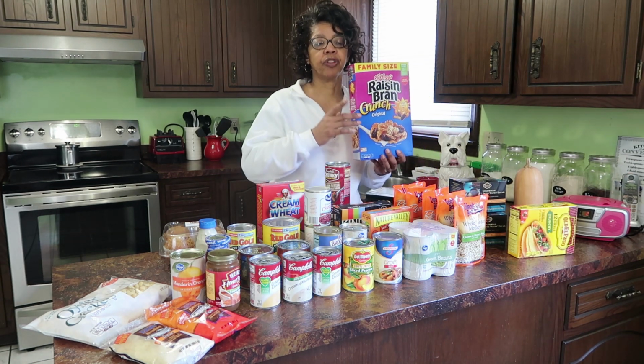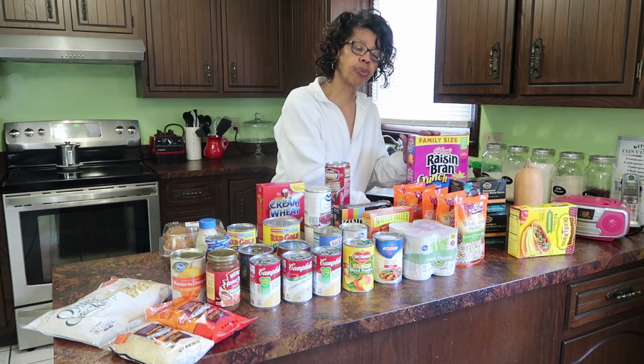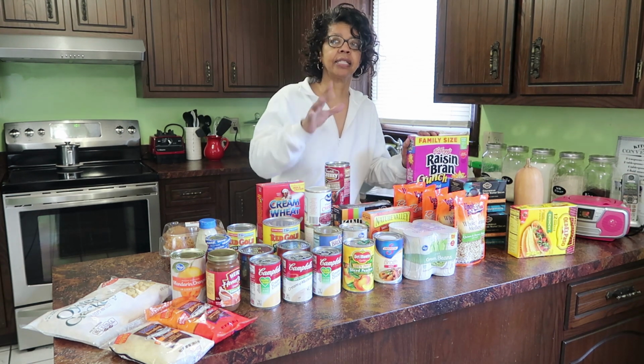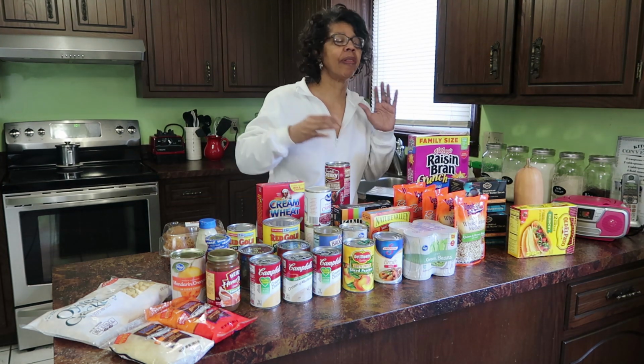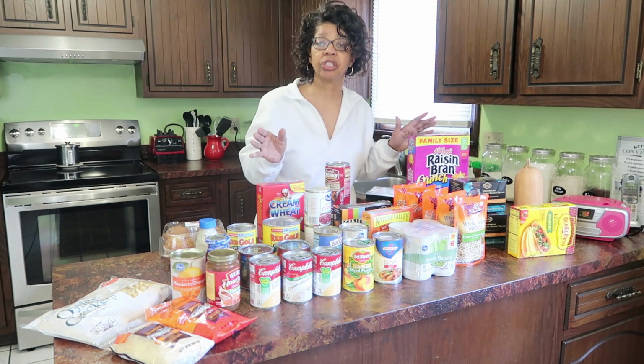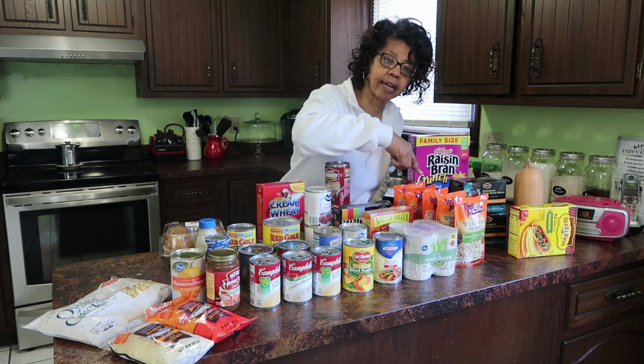And then I love the Raisin Bran Crunch. I like Raisin Bran, but I don't like it to get soggy. So the Raisin Bran Crunch stays crisp. So that's why I like that. So you can pour a bowl. By the time you're done with the bowl, you still got some crunch left in it. So these are amazing.